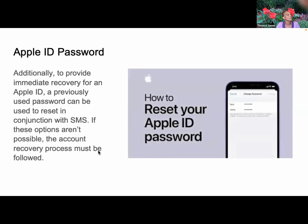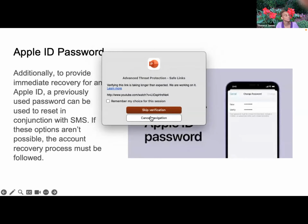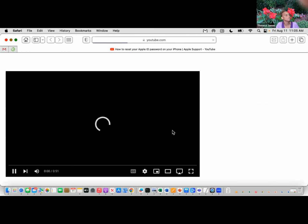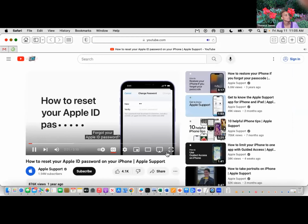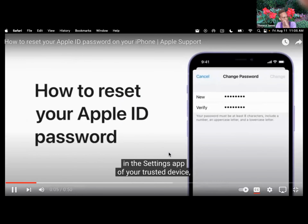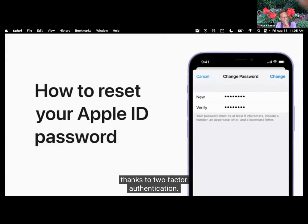All right, so moving on. Now, I don't know if any of you have had to reset your Apple password. So I've got this brief video on how to do it. Forgot your Apple ID password? Don't worry, it's easy to reset.